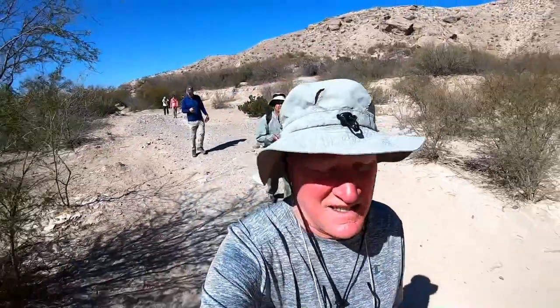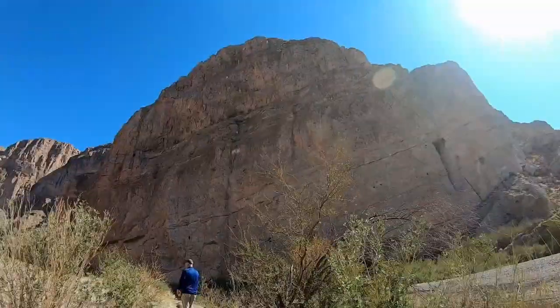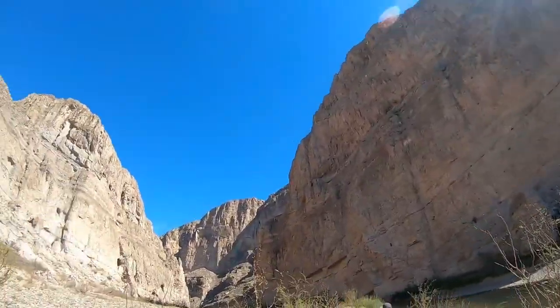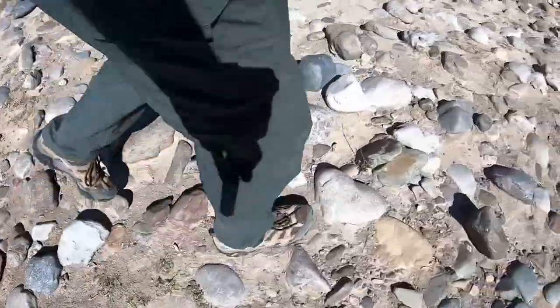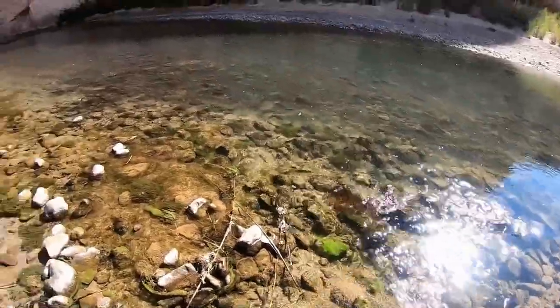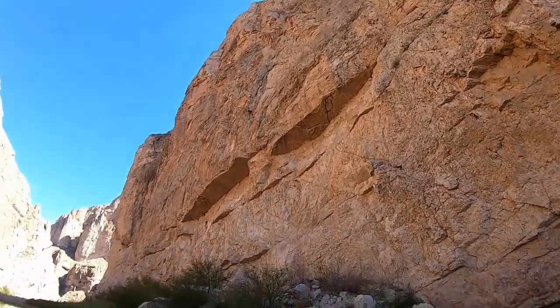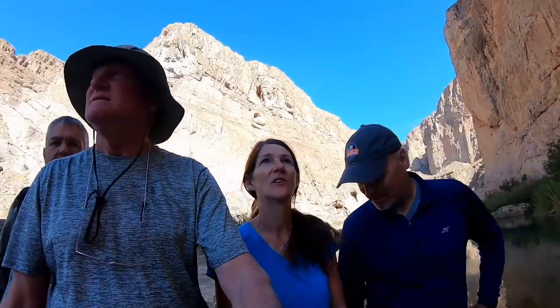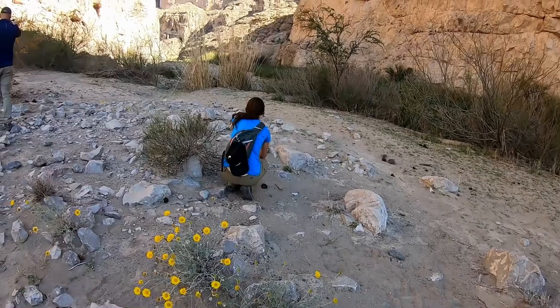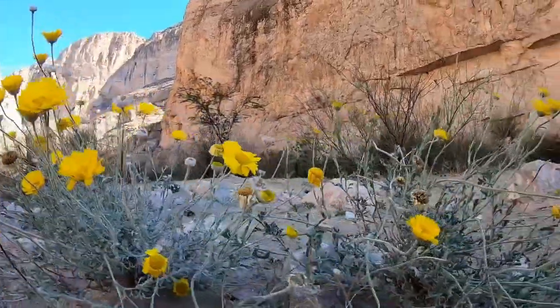Down in Boquillas Canyon. Boquillas Canyon is one of three major canyons located in Big Bend. And the Limestone Gorge splits the Sierra del Carmen Mountains. There's Boquillas Canyon. Beautiful. What kind of birds are these? Like some kind of swallows that live in the rock? Cliff swallows, maybe. Some pretty flowers.